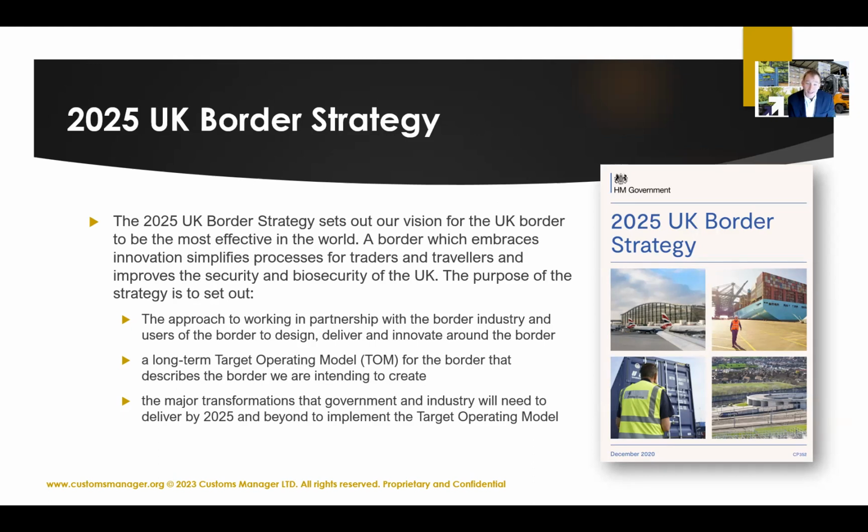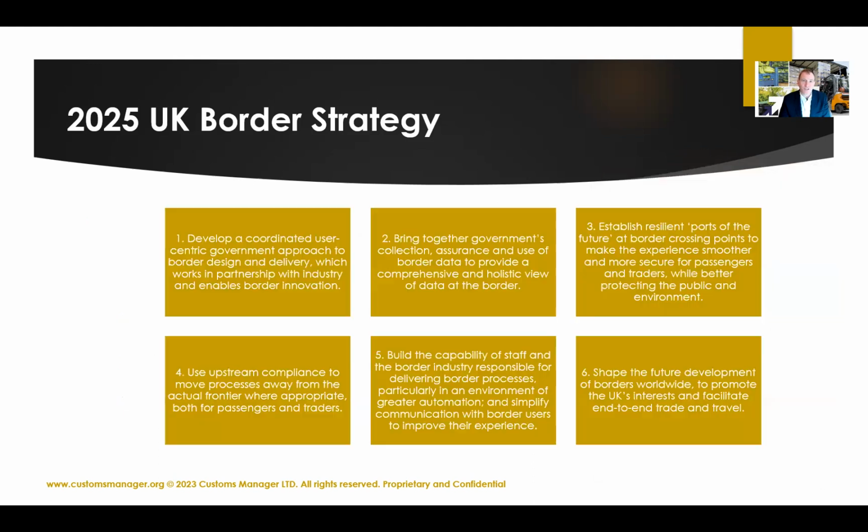You just had to read the document. And it already talks about the target operating model and about the vision to design, deliver and innovate around the border. And the need to work in partnership, which is another reason why we're doing this consultation, because partnership has always been at the forefront of these developments. And it clearly says major transformations are going to take place, and that needs to be delivered within the next 2 years. And that will also go beyond the target operating model. So it's a really good read to look into the 2025 UK border strategy.